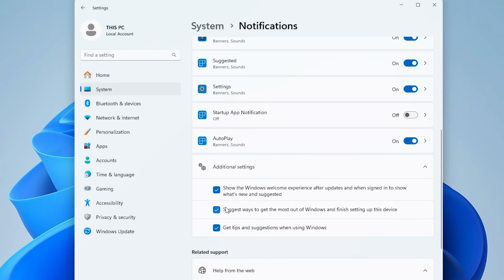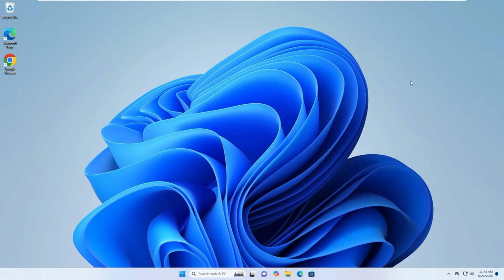Uncheck the following options: "Suggest ways to get the most out of Windows" and "Finish setting up this device." You may also uncheck the other two options if you don't want additional tips or welcome messages. Close the settings window. That sets it.